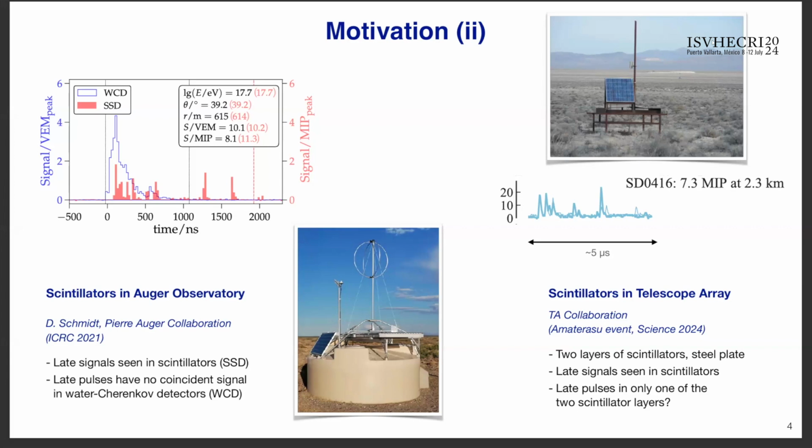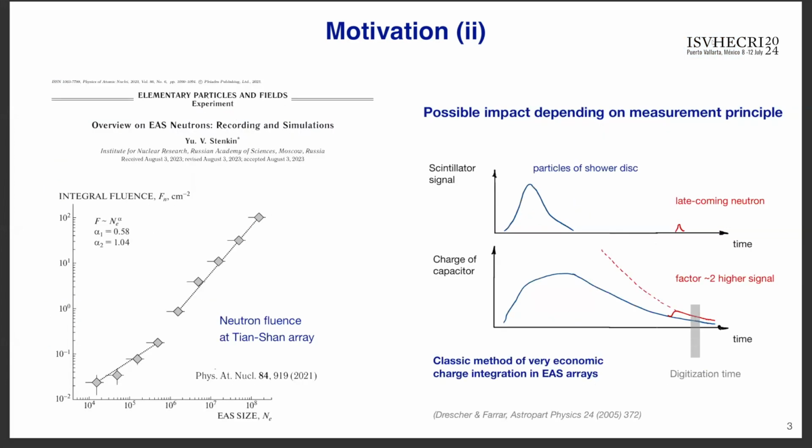But the interesting part related to it is, of course, Hajo Drescher and Glennys Farrar. They conjectured at the time, in 2005, that this is the reason why AGASA saw those excessively high energy events beyond the GZK cutoff, because they had this logarithmic amplifier where you are very sensitive to this part. But at the time when they did the study, they didn't really have such reliable tools to do the simulation. So it could be related to it. We don't know. It's still an open question.